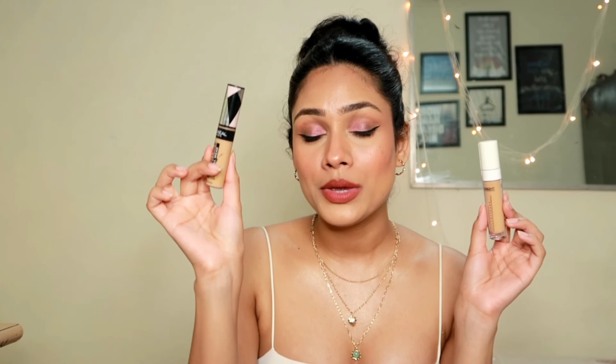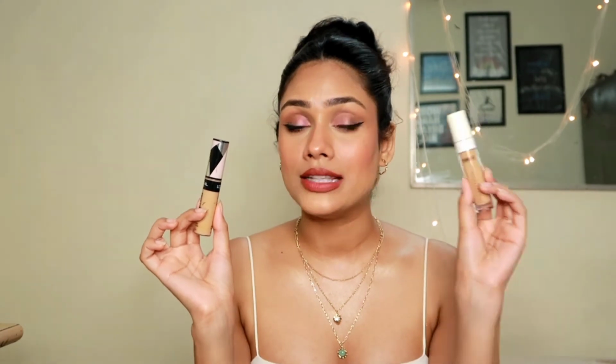But yeah, I really love both these concealers so much, and I can say that I've got a beautiful dupe for the L'Oreal Infallible concealer, and that is the Insight HD concealer, and there's a huge difference in the pricing. If you are tight on budget and you want to experience this kind of formulation, this kind of full coverage, beautiful finish concealer, you can definitely get the Insight one, because you're gonna love this, trust me.